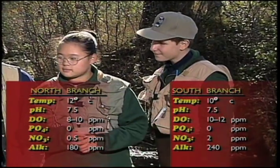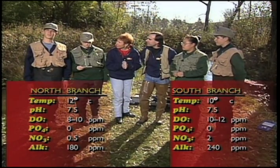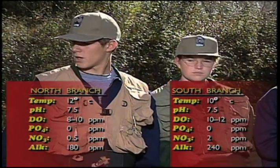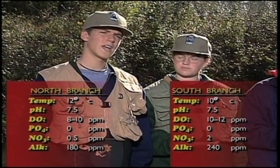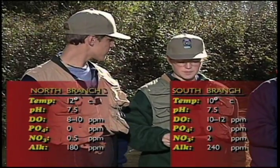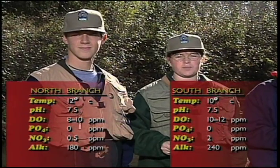Okay, how about the north branch over here, Rebecca and Hans? Do the temperature first. The temperature is 12 degrees Celsius, and the pH is 7.5, and the dissolved oxygen was between 8 and 12 ppm. The phosphate was pretty much undetectable. For nitrate, it was about 0.5 parts per million, and the alkalinity was about 180 parts per million.